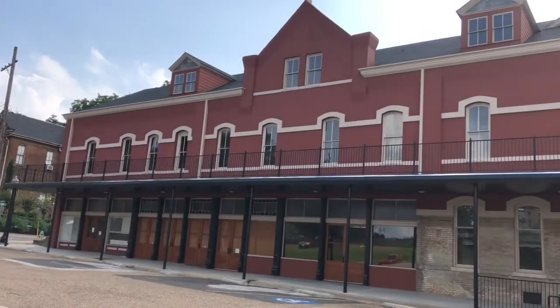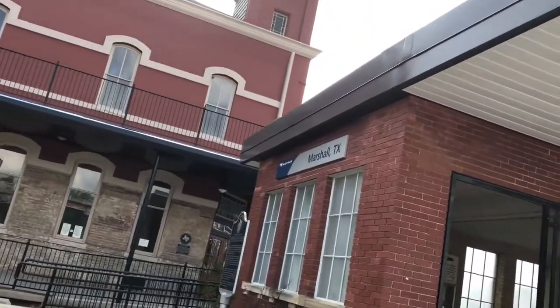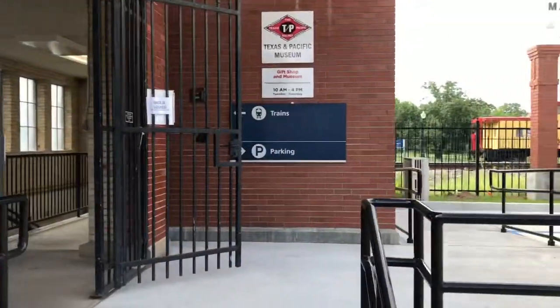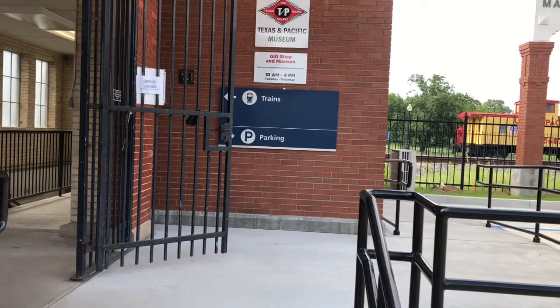Pittsburgh Marshall Train Depot. It's operated by, it does take Amtrak, and so that is the Marshall, Texas Amtrak Station. And so they have a gift shop and museum. It's open from 10 to 4 on Tuesday through Saturday. And then you go this way for trains and this way for parking.